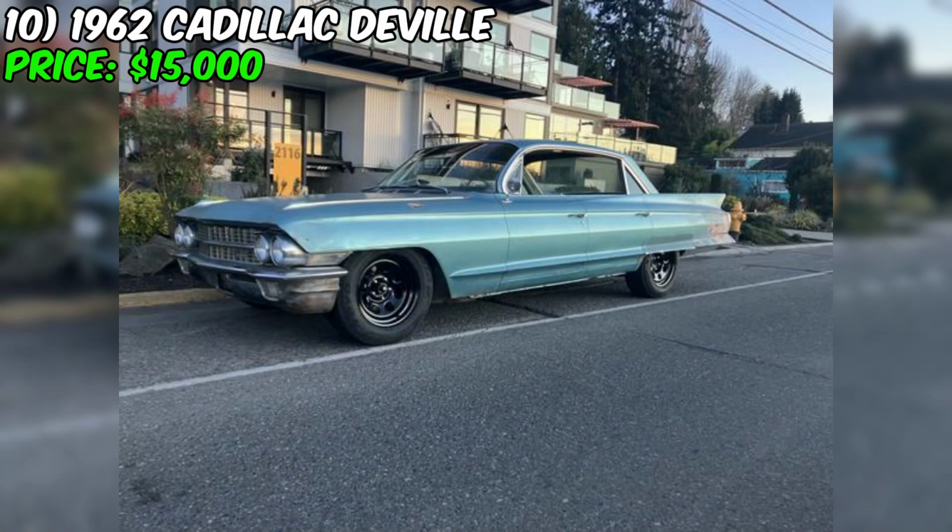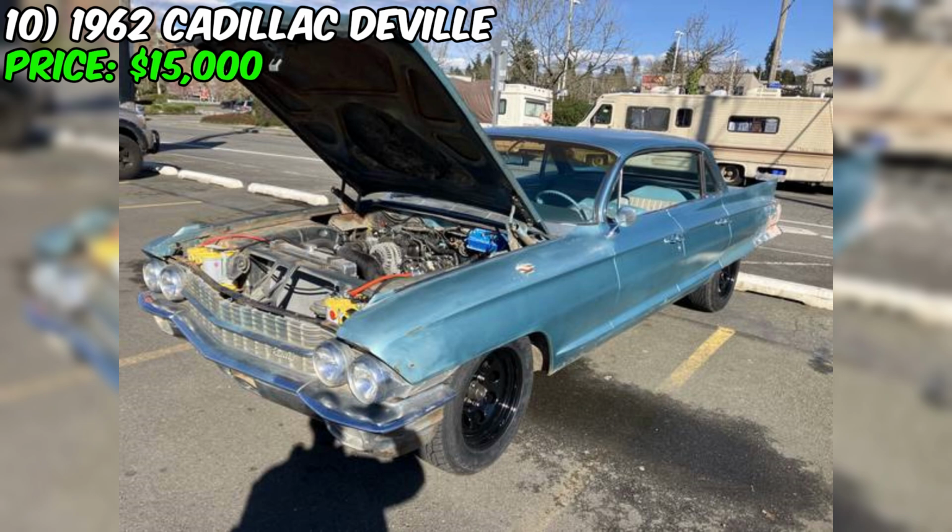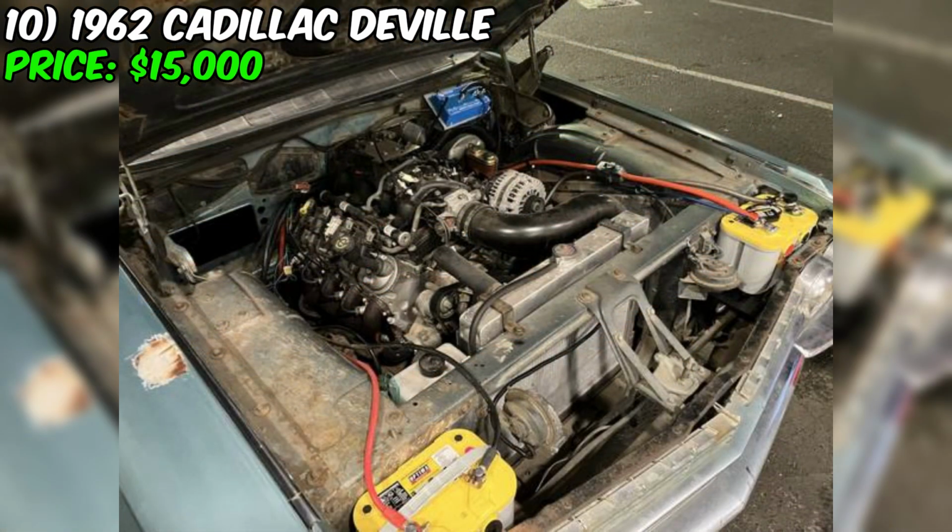Now, I know that some of you might be thinking, but wait, what about rust? Isn't that a common problem with old cars? Well, I'm happy to report that the seller specifically mentions that there is no rust on this DeVille's floors. That's a huge plus, as rust can be a real headache to deal with on classic cars.